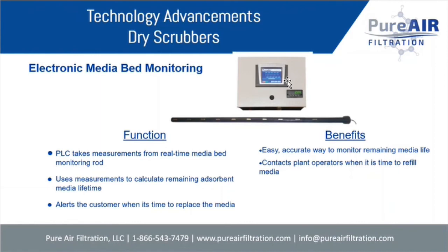Or even if you put H2S monitors at the inlet and the outlet, all that does is let you know that it has broken through, that it's no longer working. It doesn't give you any predictive value. And so this electronic bed monitor is a super nice product.